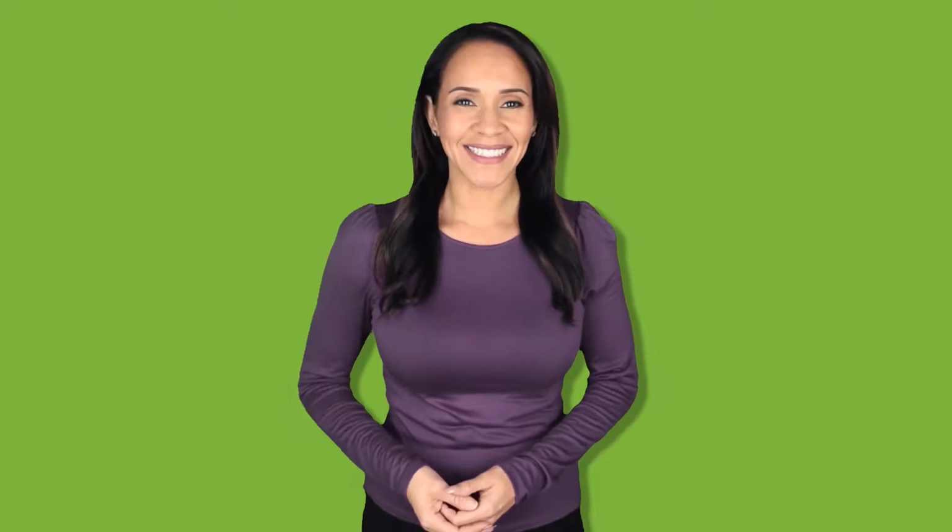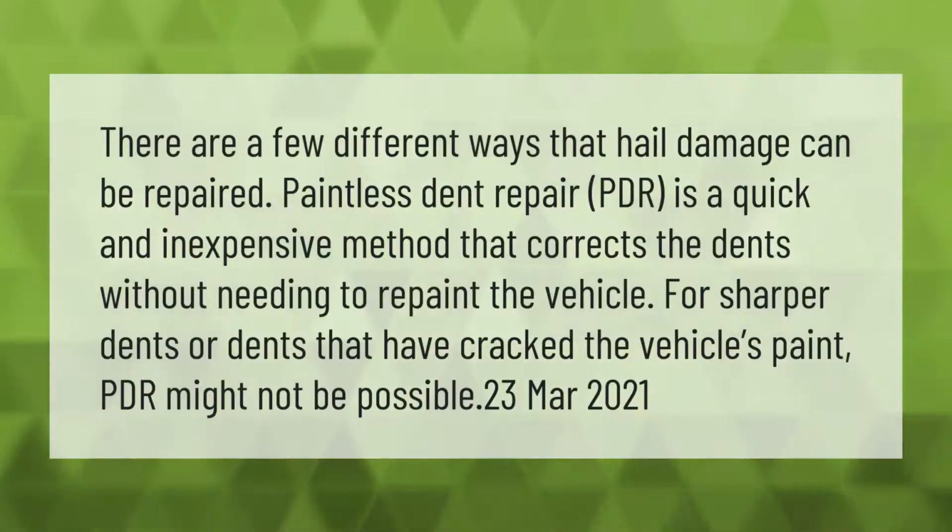There are a few different ways that hail damage can be repaired. Paintless dent repair, PDR, is a quick and inexpensive method that corrects the dents without needing to repaint the vehicle. For sharper dents or dents that have cracked the vehicle's paint, PDR might not be possible.